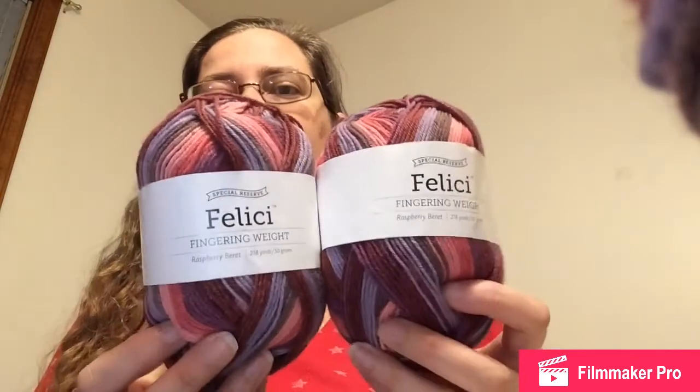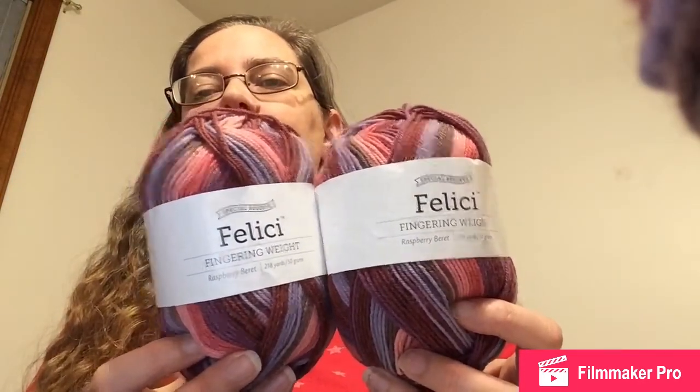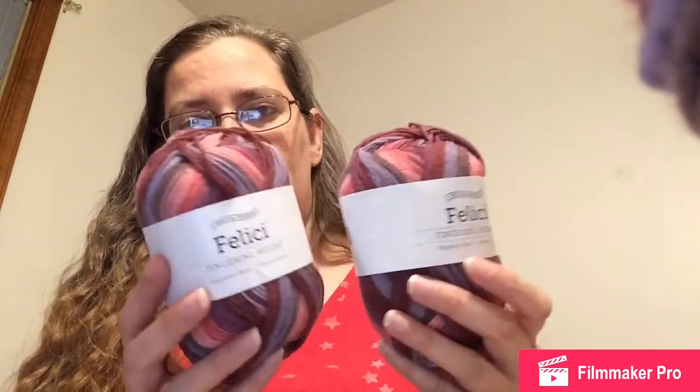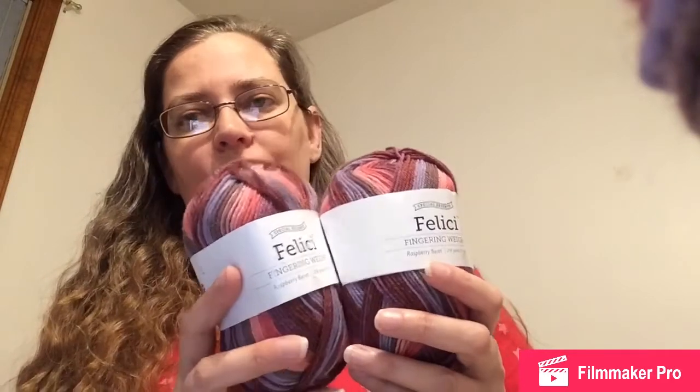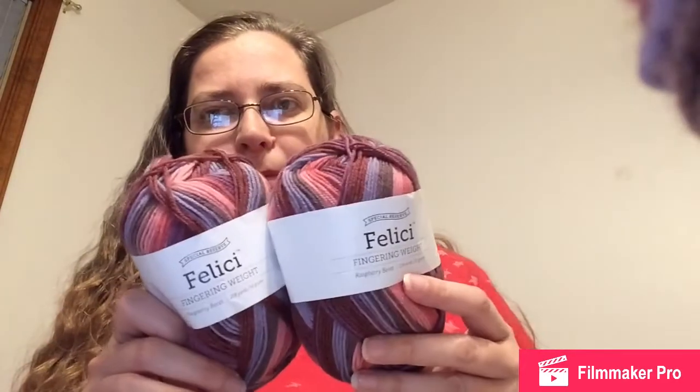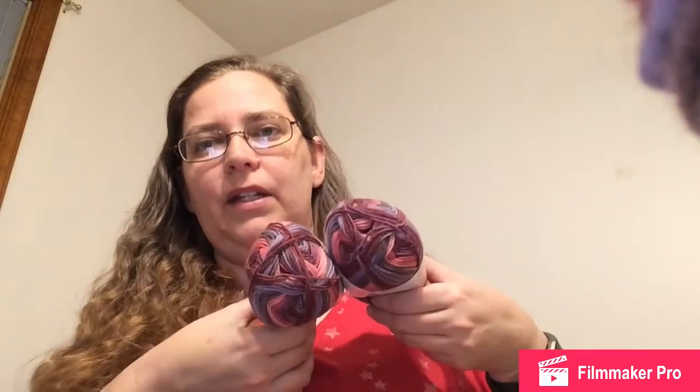And then, last but not least, Raspberry Beret, which I loved that song growing up. Used to sit in the back of my mom's car and sing this song, and I don't even know what other Prince song, maybe Kiss, but I love that. And so I got that and some needles from my mom.